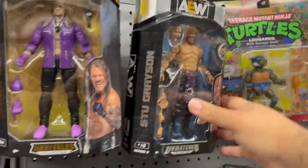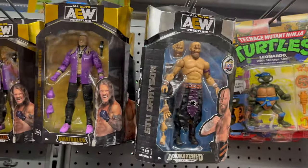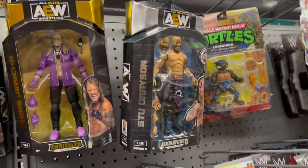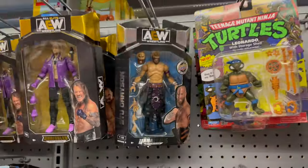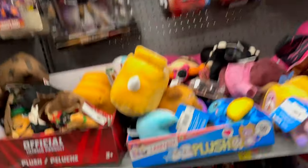I just bought four figures at GameStop. They were buy one, get one free. Plus, I'm a GameStop Pro member. Plus, I have my $5 off. I got four figures. He was one. I forget who else was the other ones. I bought three other ones for $14. So four AEW figures for $14. Not a bad deal. Oh, look who we got.